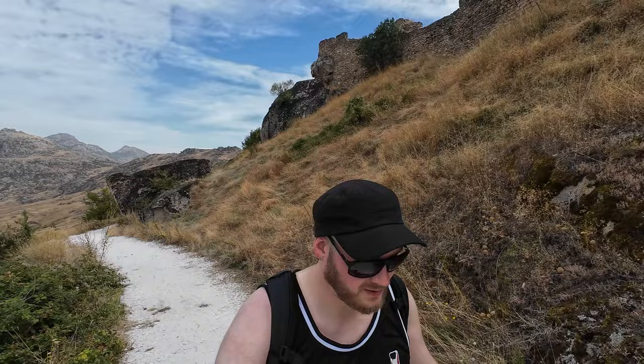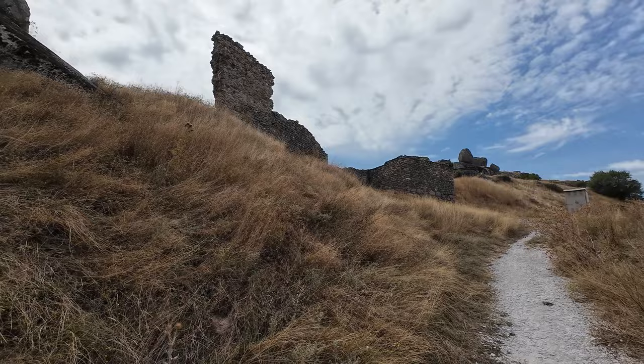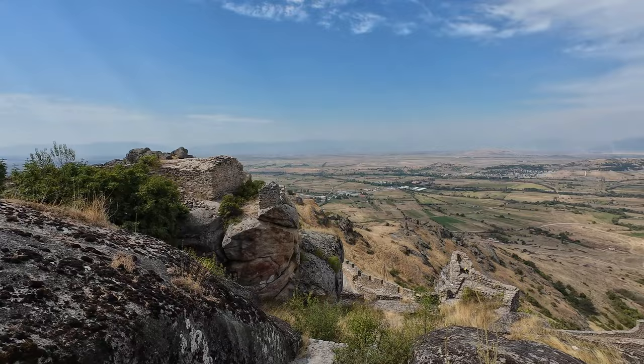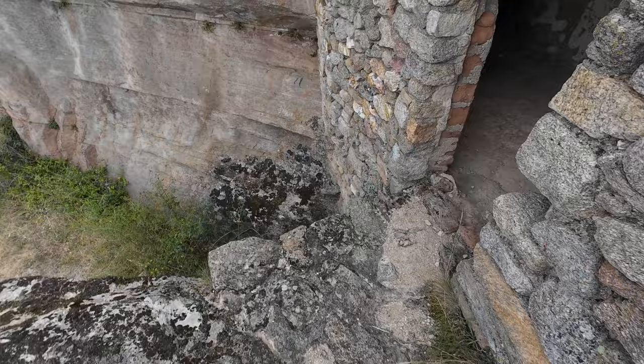I just bumped into a German couple and they reliably informed me that I'm pretty close to the top now. So it looks like the German couple I just passed down the road, they weren't having me on. It was pretty close to the top, as I'm now starting to reach these ancient buildings. So let's go and explore.